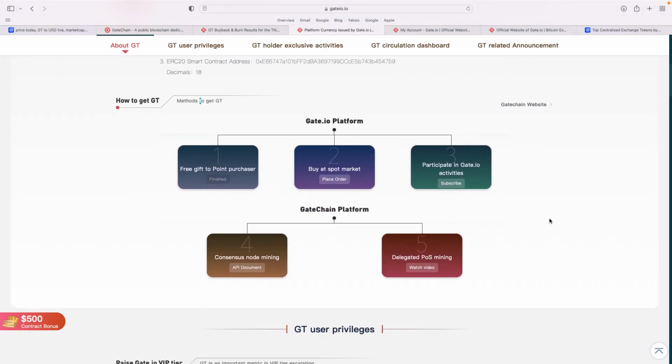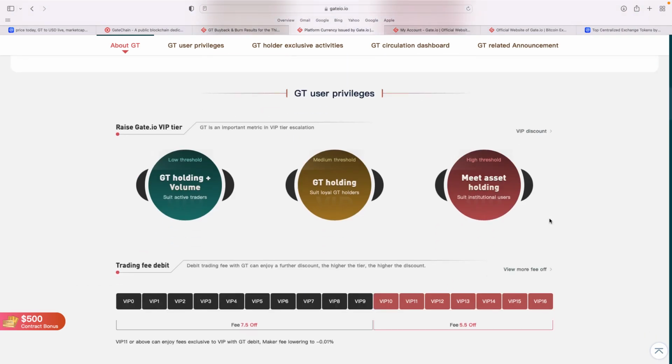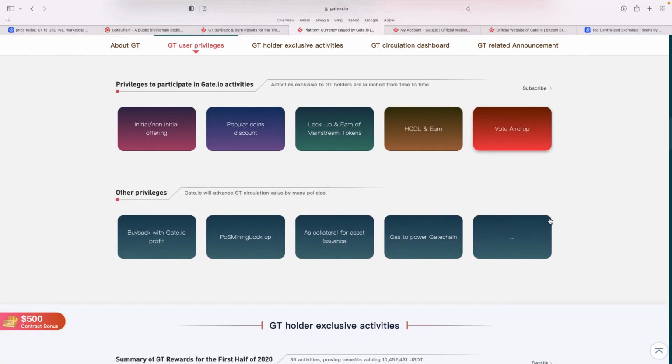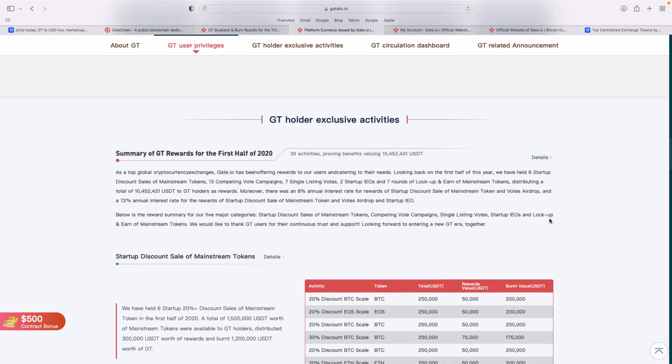It basically talks there on their site and Gate.io about how to get GT, how the platform works, everything about it: the GT user privileges, GT holding and volume. Talks about everything there, the privileges and participating in Gate.io activities, initial offerings, popular coins discount, lock up and earn of mainstream tokens, hodl and earn, other privileges, buyback with Gate.io profit, PRS mining lockup. Talks about the GT holder exclusive activities and different rewards they've offered people.